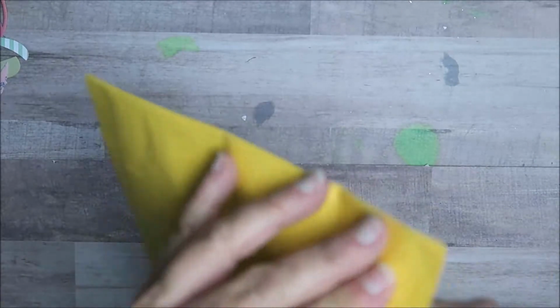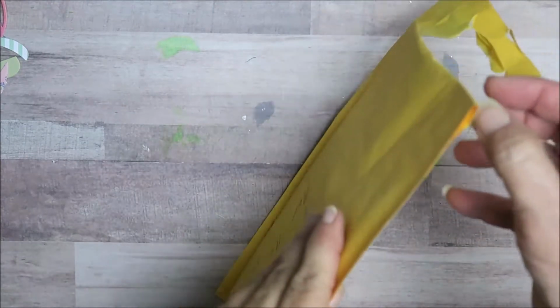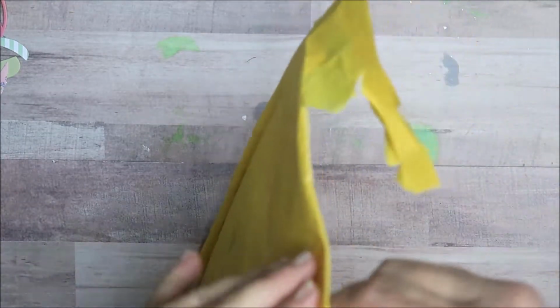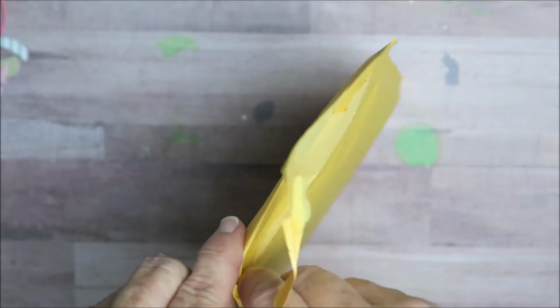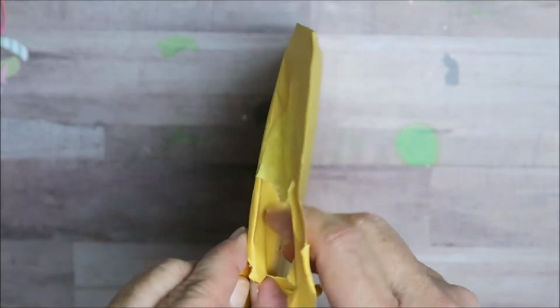I'm here today with a share. I received my swap back from Judy at My Scrapbook Loft. Her and Donna from Donna Dreams x3, both here on YouTube, host a monthly swap and each one takes turns hosting each month.